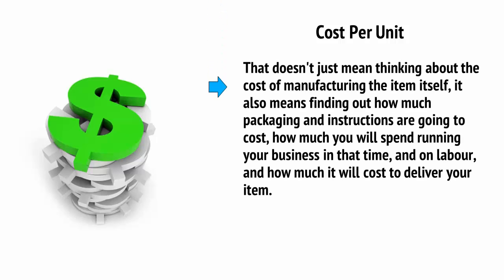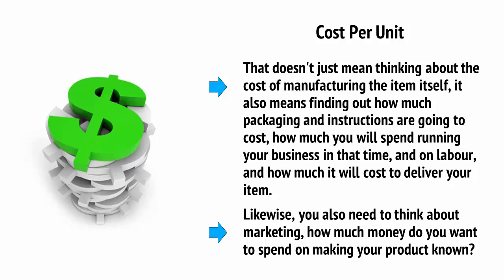That doesn't just mean thinking about the cost of manufacturing the item itself, and you can get all that from your manufacturing contractor. It also means finding out how much packaging and instructions are going to cost, how much you're going to spend running your business in that time, and how much you're going to spend on labor, and how much it's going to cost you to deliver your item, that sort of thing. Likewise, you also need to think about marketing. How much money do you want to spend on making your product known?